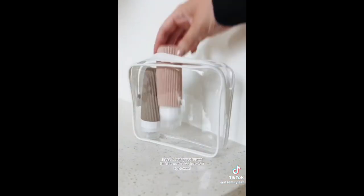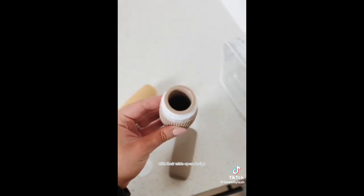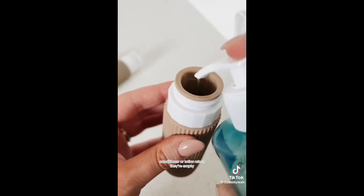These 4 leak-proof travel bottles are TSA carry-on approved. With their wide open design, it makes it super simple to fill them with your favorite shampoo, conditioner, or lotion.